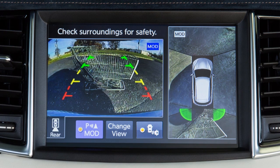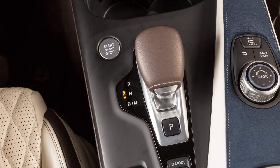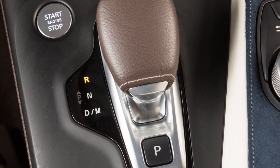The BCI system can be turned off temporarily by touching the BCI system key on the upper display. After touching that key, the BCI on indicator turns off. The BCI system automatically turns back on when the engine is restarted, or the shift lever is moved out of and then back into the reverse position.